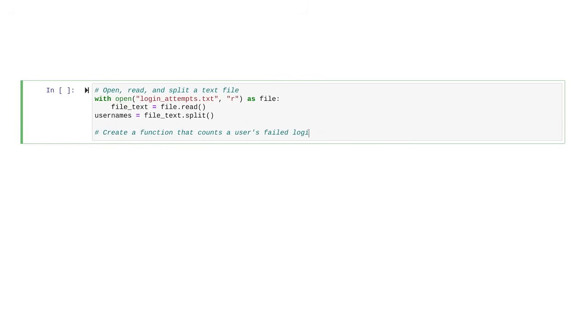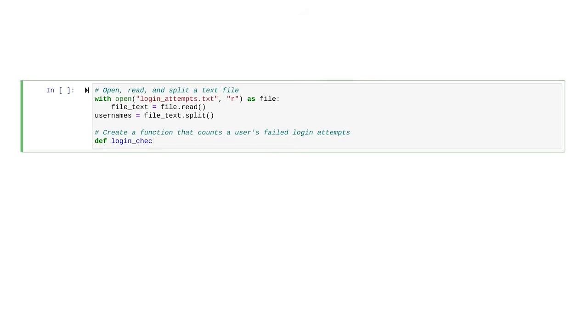First, let's define our function. We'll call it login_check. It takes 2 parameters. The first is called login_list. This will be used for the list of failed login attempts. The second is called current_user. This will be used for the user who logs in.